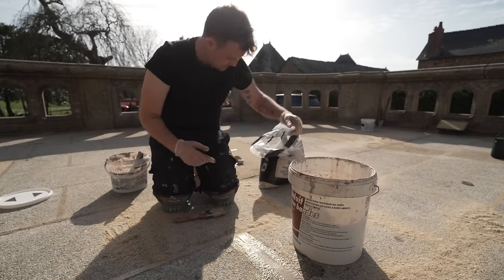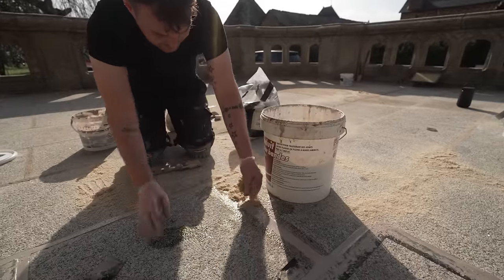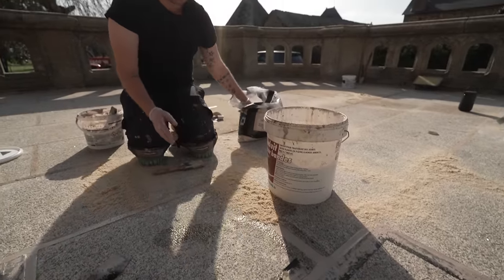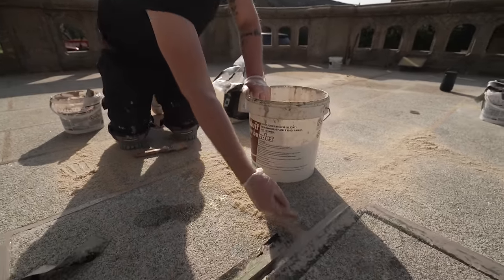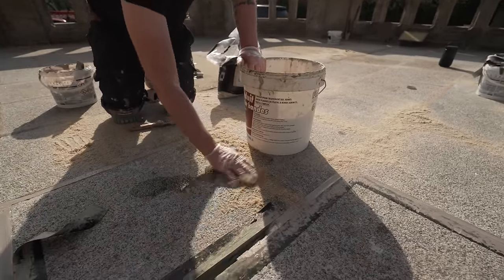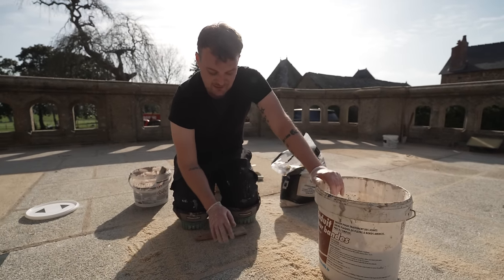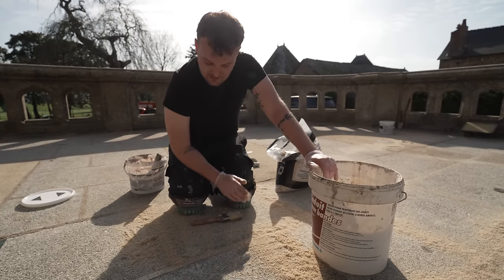And get a nice smooth finish. And to that, you get your clean sand and sprinkle it on. You can push it a little bit. I try not to push it too much while it's just been put on. Sprinkle it on like that. And then usually I come back in an hour or so once this is set a little bit. And then I'll just brush, which pushes the sand into the surface.